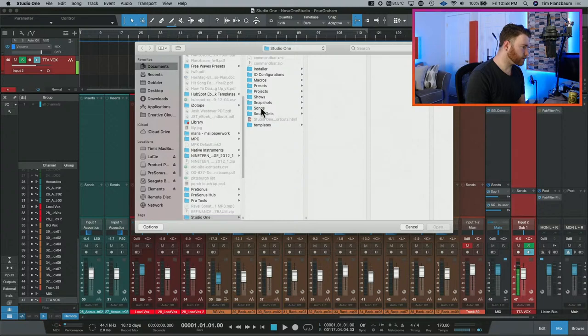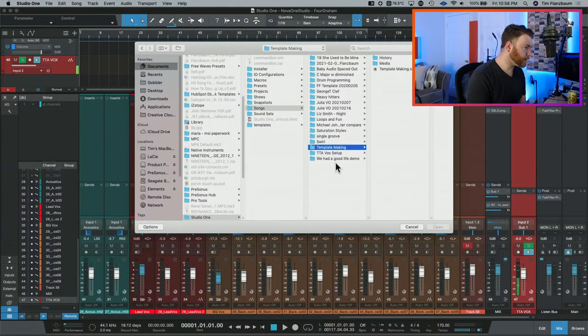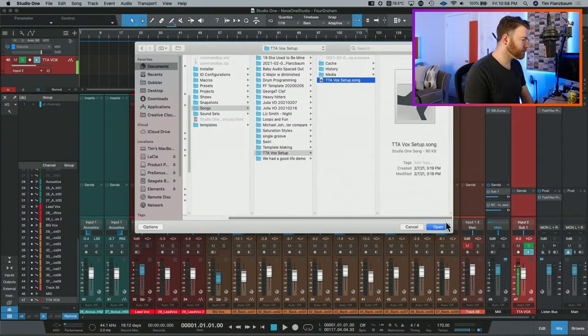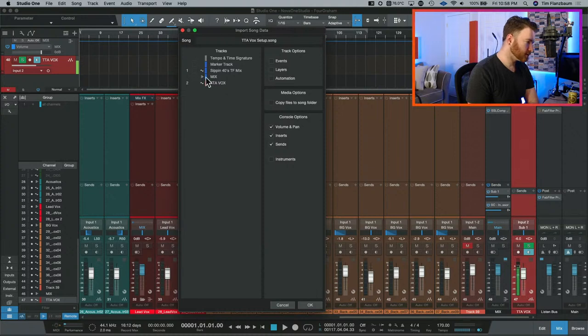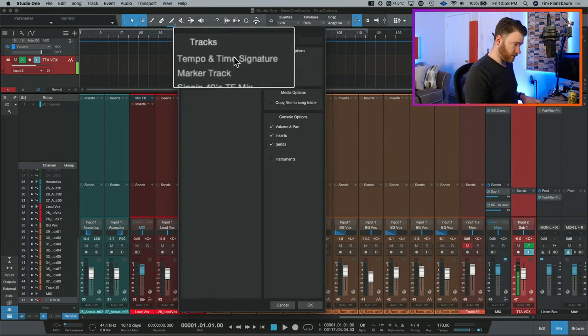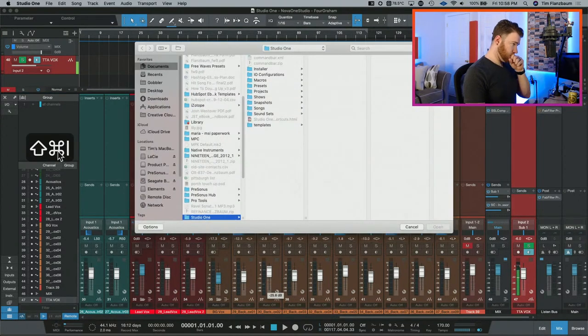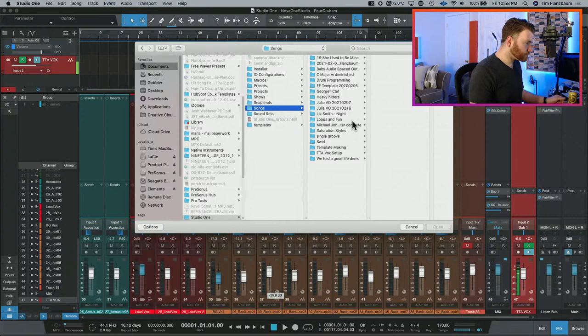I'm just going to find one here real quick. Like template making, maybe this one has it. I don't have one. What's going on here? If I go in here, Tim Talks Audio Vocal Setup, I can open this song file, and in here are my buses. Here are my audio channels. I had a marker track. I can pull marker track information in, tempo and time signatures, if I needed to pull any of that in. Let me see if I can find a different one. There's my keyboard shortcut for it, which I assigned, Command Shift I. Or maybe that's a default. I can't remember. I think maybe I did that one. But if I go to Songs and I go to maybe template making, let's see what's in this guy.